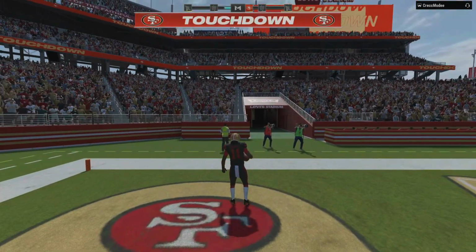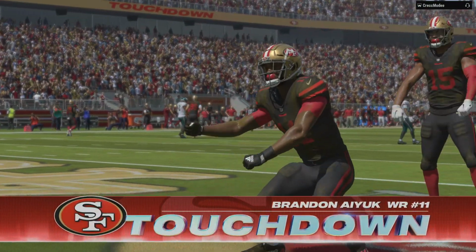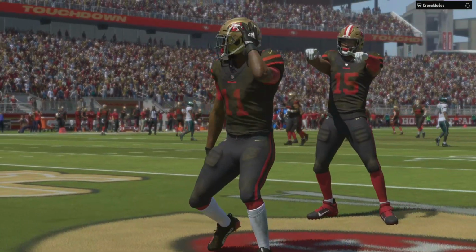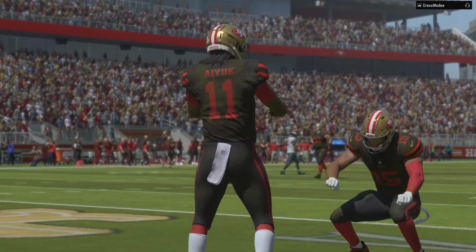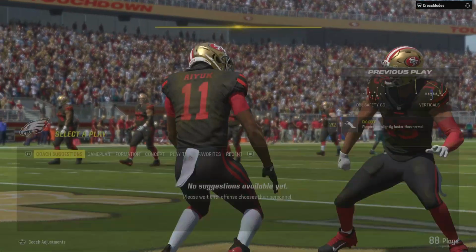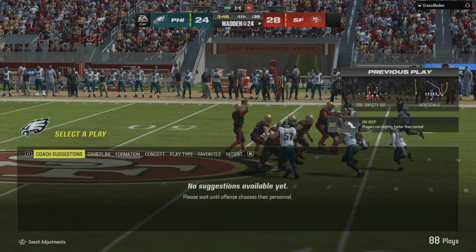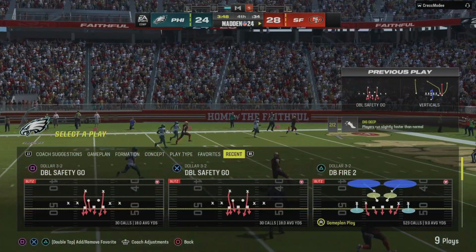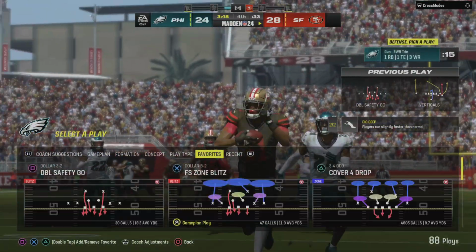Touchdown, 49ers. 38 yards. And the Niners have moved out in front here in the fourth quarter. Well, we won't say the comeback is complete just yet, but boy, they have come roaring back to take this fourth quarter lead.